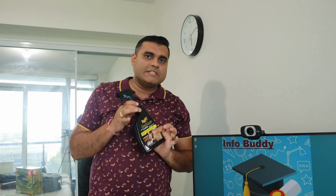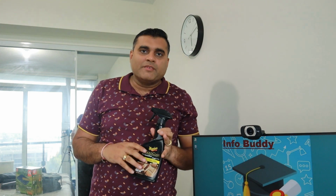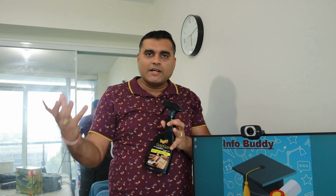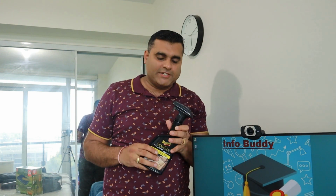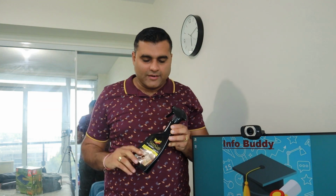And this one is specifically for cleaning the leather. So the leather of your car seat, it not only cleans the leather, it also improves the overall health of that leather, like the car seat, right? Car seat and steering wheel, wherever you have leather in your car, you can use this instead of using the other one which I showed you previously.